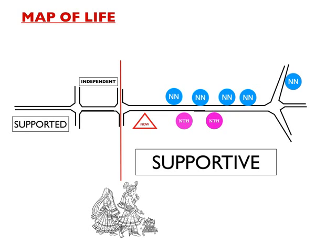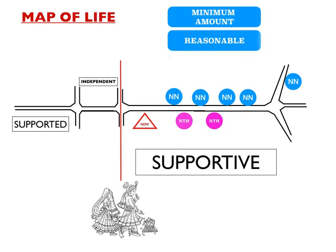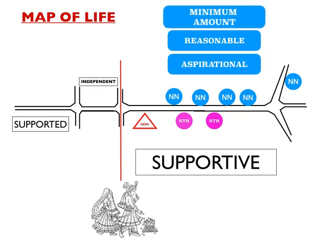Now suppose we classify the money required into three categories: the minimum amount required, the reasonable amount required, and an aspirational level of that junction, the amount required for the same. Strongly advise the minimum amount required for these non-negotiable junctions should be funded through risk-free growth products. We just cannot afford to take risk on the capital towards these goals. Mind you, they are non-negotiable junctions.